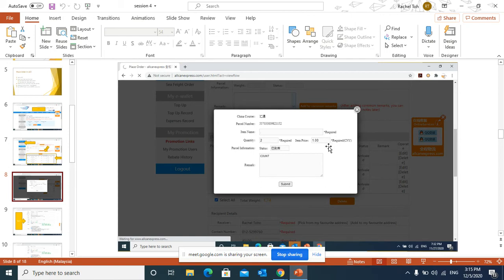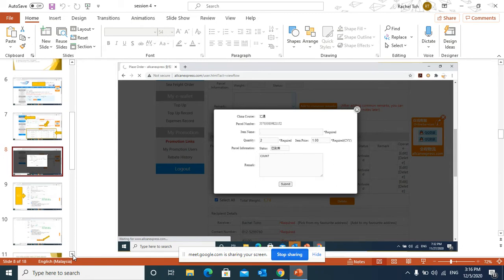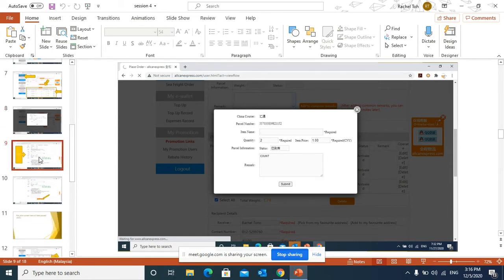So you just put 1.00. All right, and then you put at the remark what you want. You can type in English or you can type in Chinese, up to you. English or Chinese, no Malay, or no short form. Okay, so you just put it and then you click submit.